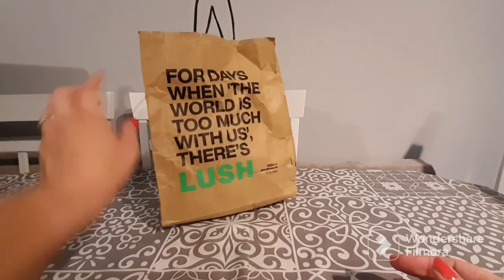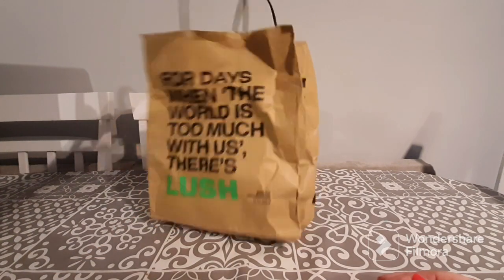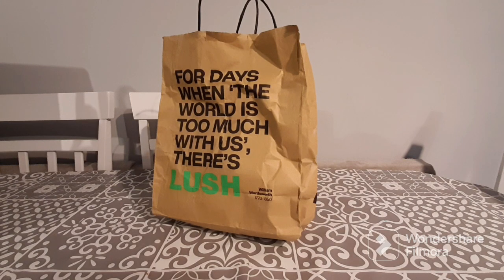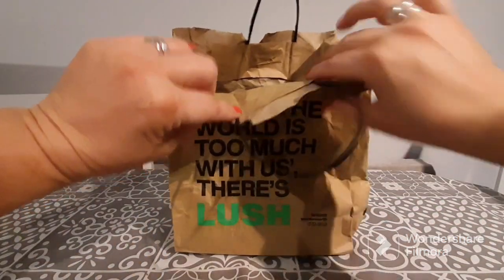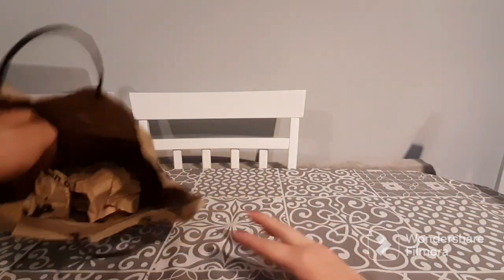A gold star to Lush, who use paper bags with proper handles. I don't know about other stores who use paper bags with paper handles, but we live in Ireland and it rains a bunch, so they always get soaking wet. The bags get wet, the handles get wet. I don't know how many bags I've seen from other shops that have got wet and they have literally split. So fair play to Lush, who do really sturdy paper bags with really sturdy handles. Even if it gets a little damp, these are not going to come off. So big shout out.